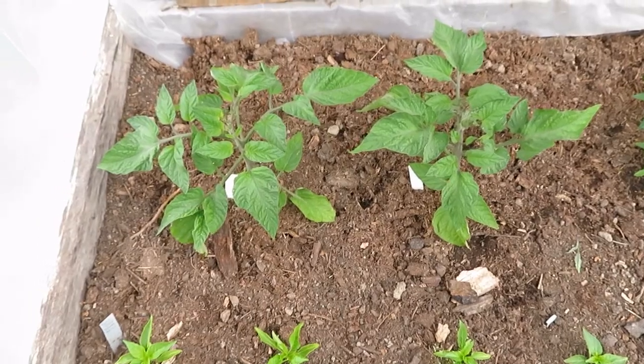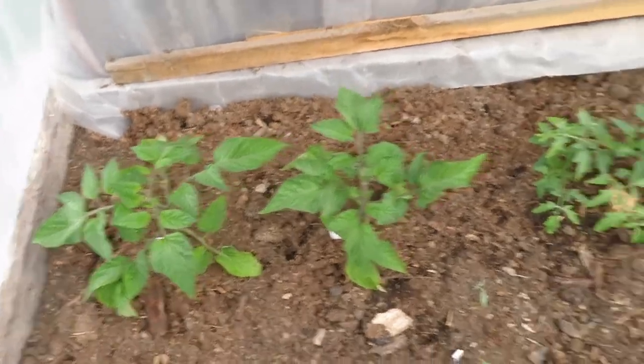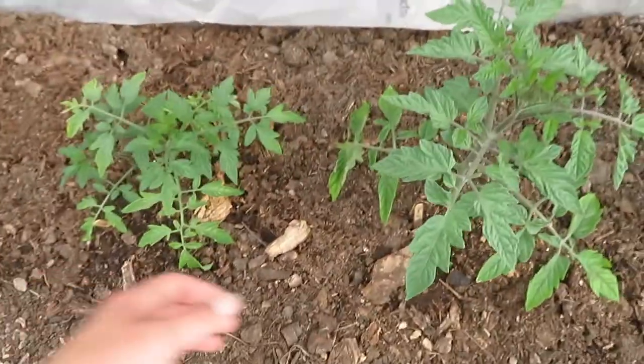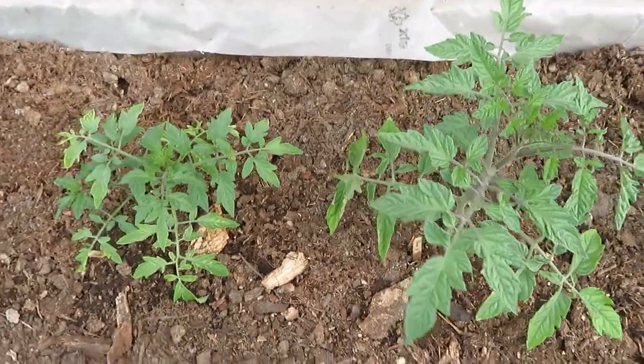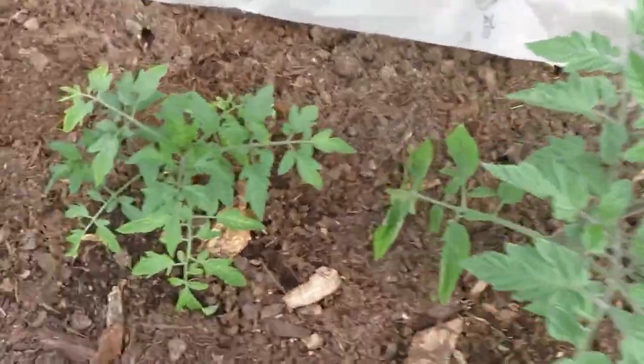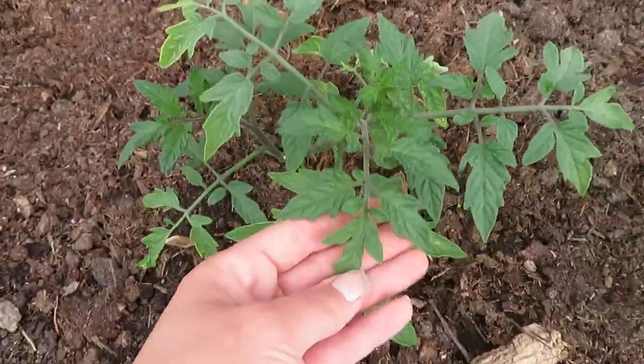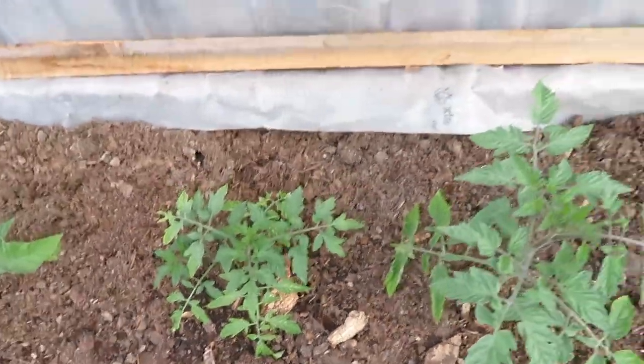Here we have some Brandywine Red. These are my F2 generation tomatoes. See, this one's doing very well. And this one is starting to look good. Some of the older leaves had a bit of yellow, but the new ones are all coming in really nice and green.